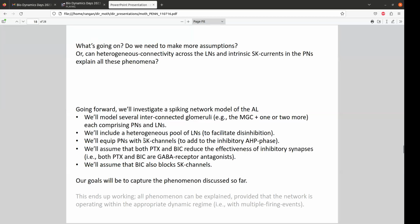And we give the projection neurons calcium-dependent potassium channels so that the response of our model network to picrotoxin differs from the response of our model network to bicuculine. So in both cases, picrotoxin and bicuculine will reduce the effectiveness of inhibitory synapses, but only bicuculine will block the SK channels. This is similar to what occurs physiologically, so we'll adopt that in our model. And our goals will be to capture the phenomenon discussed so far.